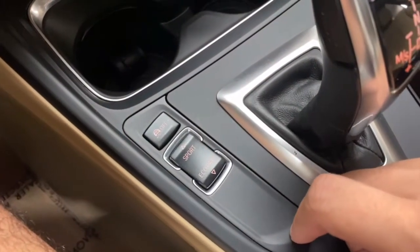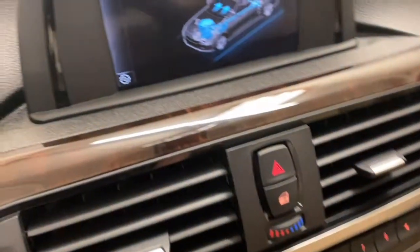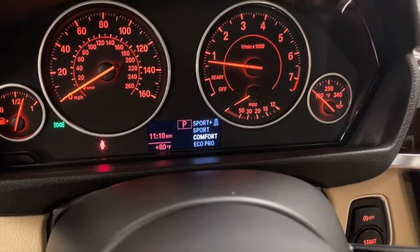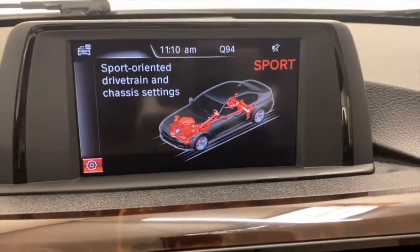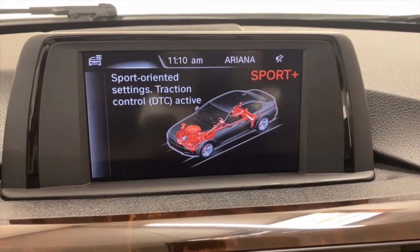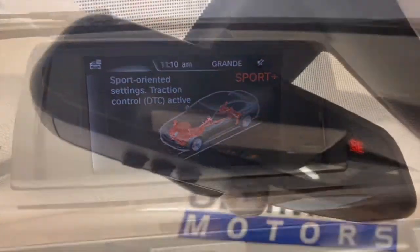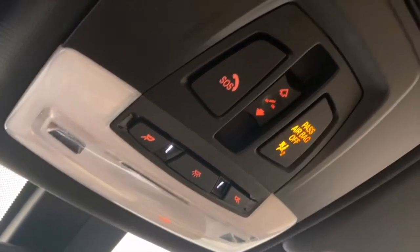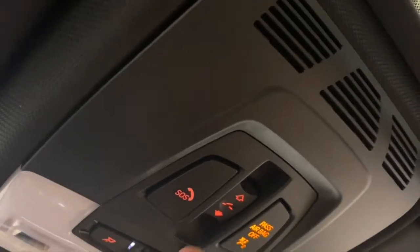This 335 has different drive modes. Has Eco Pro for best fuel economy. The center screen changes to represent that. Comfort for everyday driving. Sport. And then Sport Plus, which turns off traction control and opens up the valves a little bit for the exhaust. Has 3-door garage home link, dome lights, reading lights, etc. An SOS button for emergencies, and a button to open and close the sunroof.